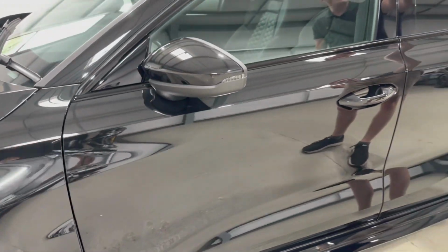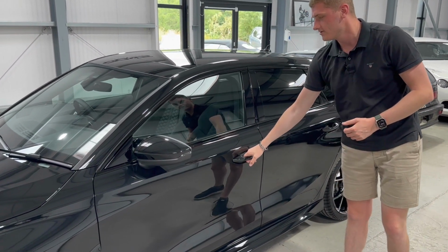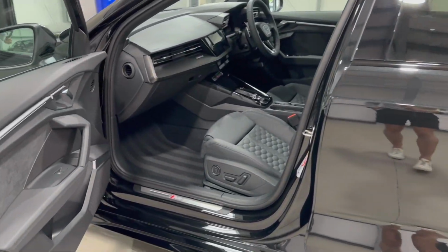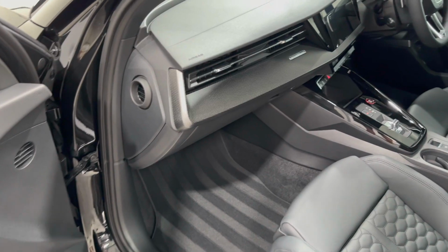Privacy glass, all black window surrounds. As I mentioned, everything is blacked out. A glass panoramic roof there, opening tilt and slide as well, which you'll see better from the interior. But if you have a look in, RS drop lights on the floor, carbon fibre interior zone, Bang & Olufsen sound system, the list goes on and on.